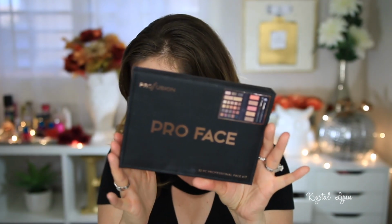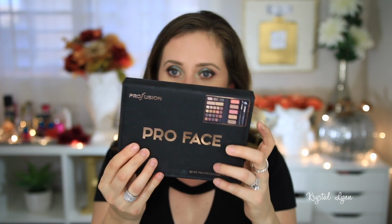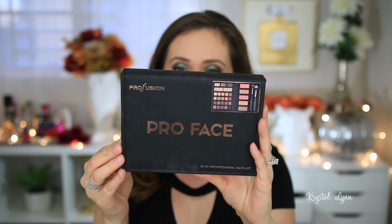All right, so the last item they sent me is the Pro Face palette. I believe this one's $12.99. The little card with the prices was actually incorrect, and they did email us saying what the actual price was. I did put it on Instagram, but I believe it's $12.99. So this is what it looks like. It has more of a squishy casing to it. And by the way, this brand is cruelty-free.